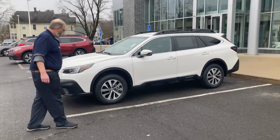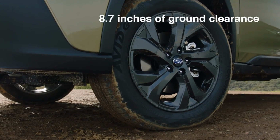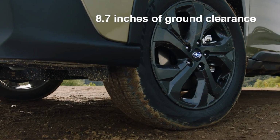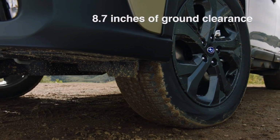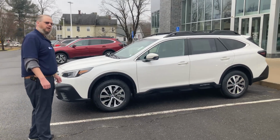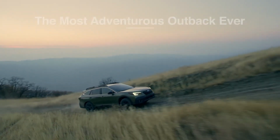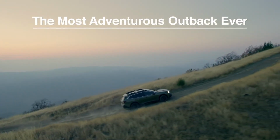Kind of nice. As you can see here, 18-inch wheels, nice all-season tires, good for pretty much any time of year. Some people do like to switch over to snow tires because it gives them that extra little peace of mind. But for the most part, if you get some all-season tires on an all-wheel drive Subaru, there's not really much that can stop you.